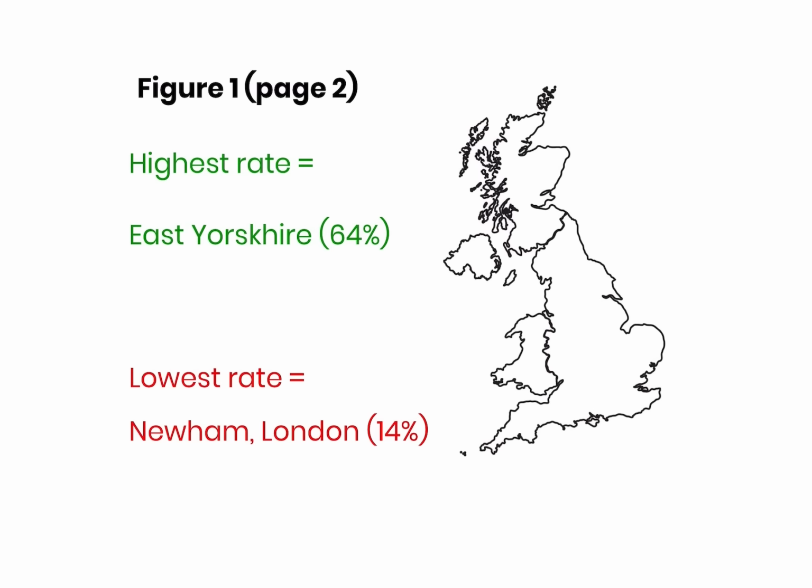I've picked out a couple of the key points that I think are particularly useful if you're describing the data. Have a little look at the key. First thing I would do when I describe the data type question is look at that key. So the key here is saying to us that as we move towards that really dark green colour, we've got 51% or more, so a pretty high rate of recycling.